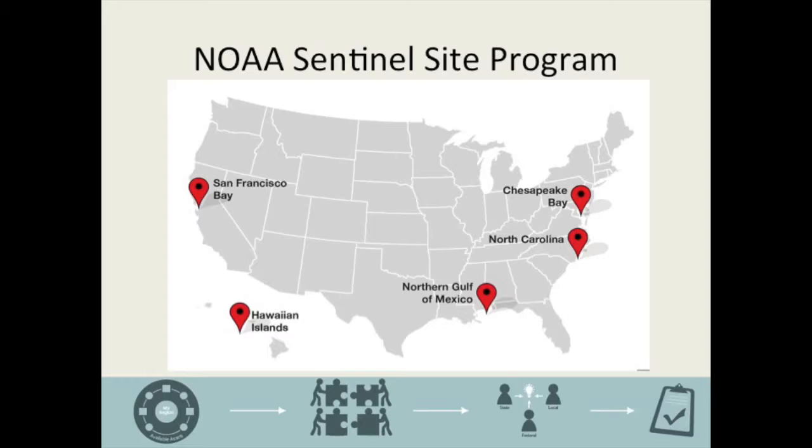And this is where the NOAA Sentinel Site Program really comes into play. The Chesapeake Bay is one of 5 Sentinel Site Cooperatives around the country, established by NOAA in 2011, and they're intended to build coastal resiliency in a local, place-based way. And when I say coastal resilience, I say coastal resilience to sea level rise and coastal flooding, and this is what these cooperatives are addressing in the first sort of chapter of their existence.